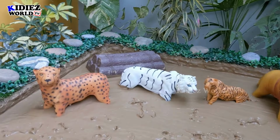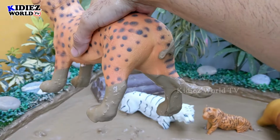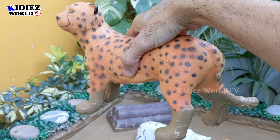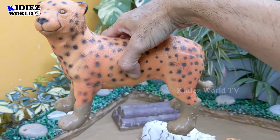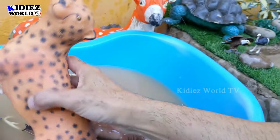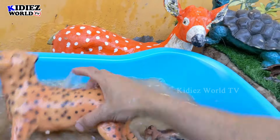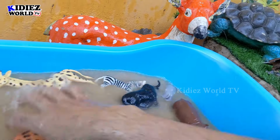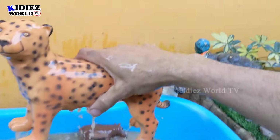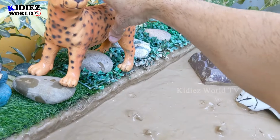And the next one we have cheetah, the fastest animal on the planet and the beautiful as well. Just look at his beautiful brown color skin and the black dots and the speed. He is the speed machine, the cheetah, the beautiful big wild cat. Let's wash him. Although washing these animals is a bit time-consuming thing, but we love to wash animals for you because this is the best activity for the kids. So here we go, the cheetah is clean.